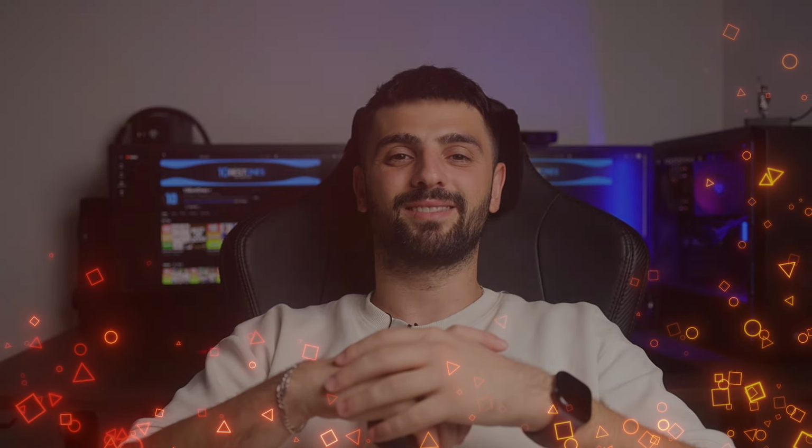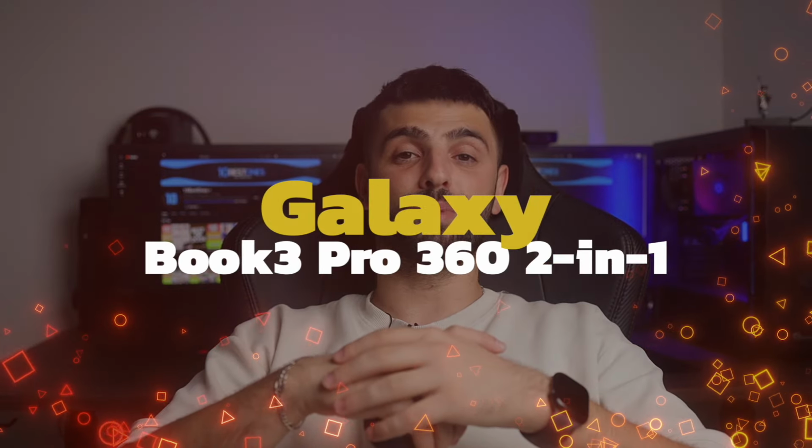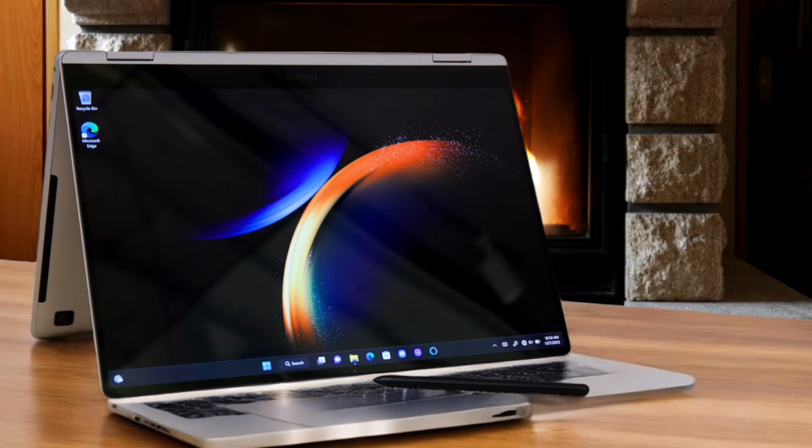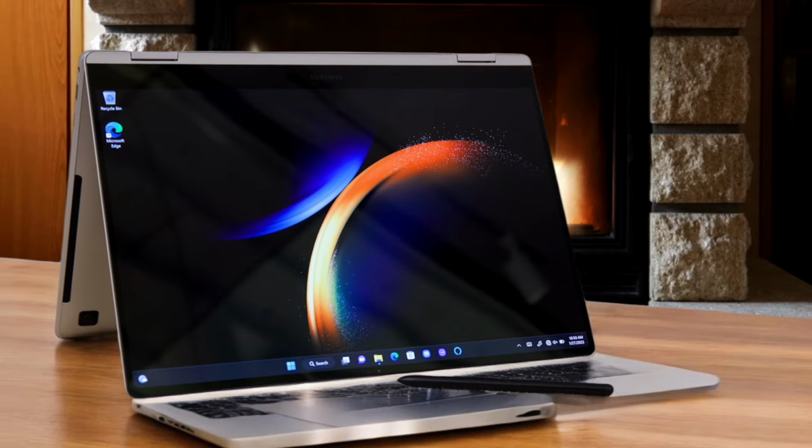Number 16. Galaxy Book 3 Pro 360 2-in-1. Samsung's really trying to make a splash in the laptop market with this one. The 16-inch AMOLED display is absolutely gorgeous. Seriously, it's a feast for the eyes. And it's super thin and lightweight, which is impressive for a 16-inch laptop. The S Pen is a nice touch for creatives or note takers.